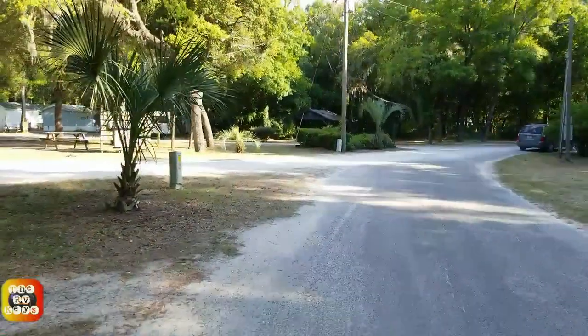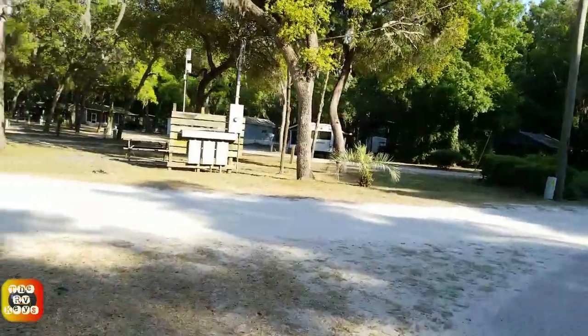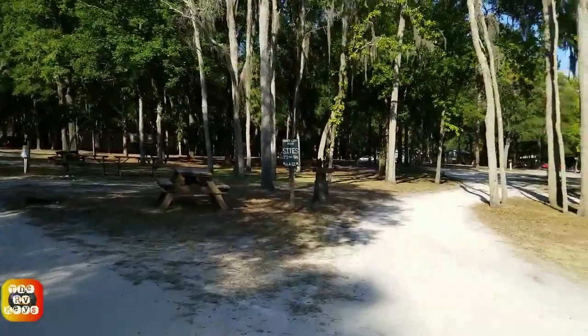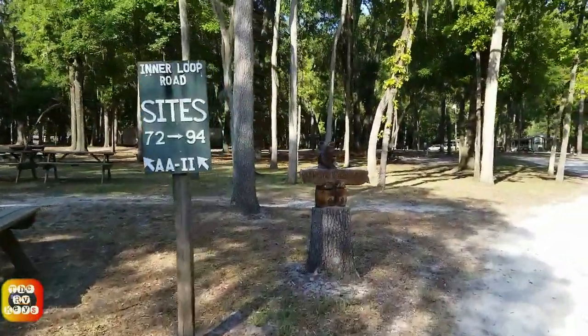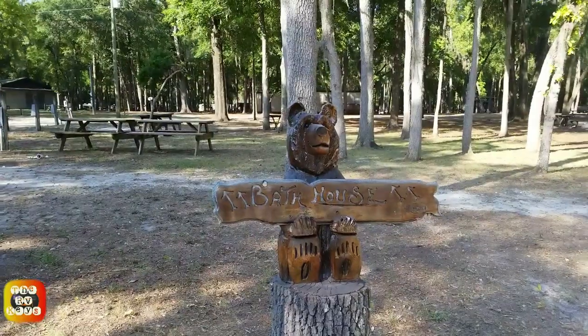Oh, look, there's another one. There's a little bear over there. Can you swing around and get the picture of the little bear with a sign, which I can't read from here, but we'll see what it says. It says, bath house that way. So there again, another little carving of a bear.